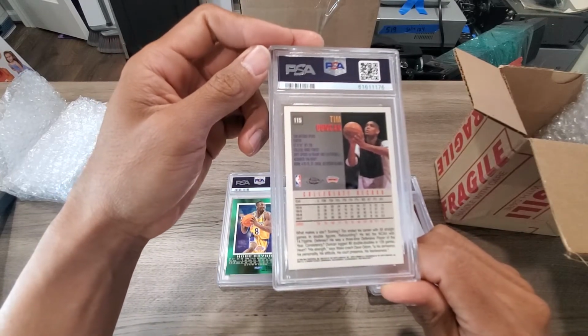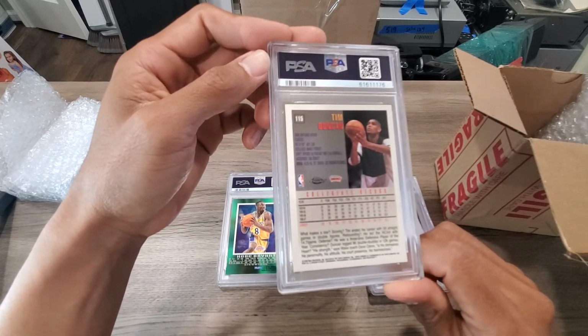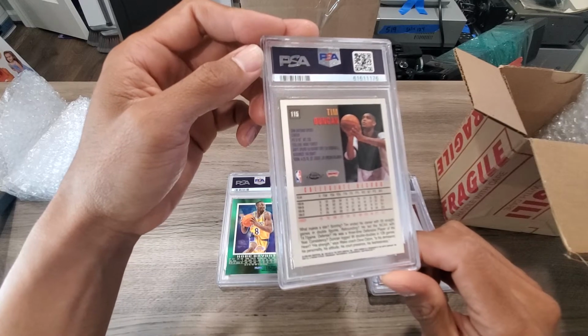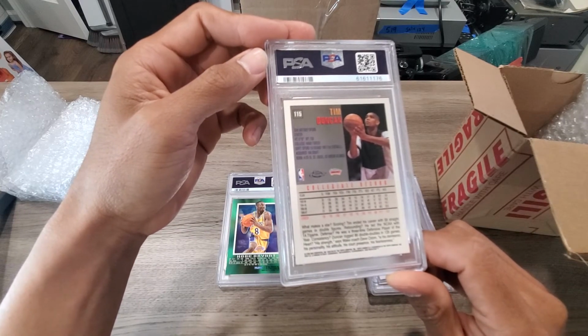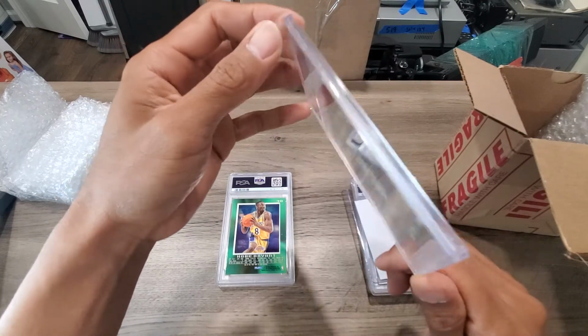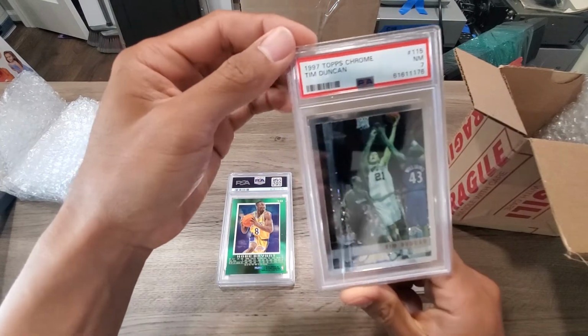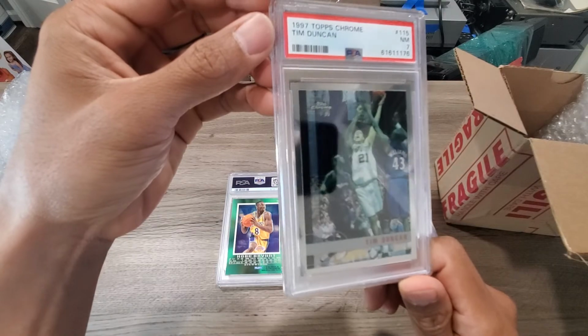Like $10 a pack. I remember picking the pack, and it was the very first pack. It was a fresh box, first pack at the bottom right, and I think there were only 4 cards in it at the time, and the very last card in that pack was a Duncan. And here we have a mint 7.